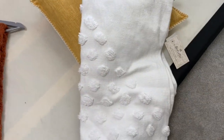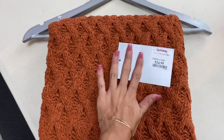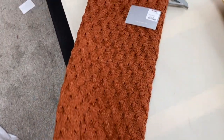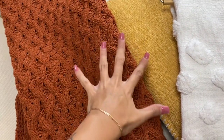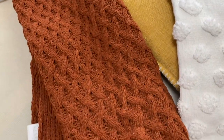Sheesh, guys. The only thing I got from TJ Maxx was my absolute favorite. It is $25, which is insane, but I fell in love as soon as I saw this throw blanket. It is pretty thick, such a beautiful color, and I had to have it. So I'm hoping that those colors are gonna be the main colors I will have in my room. Maybe a little plush pink, but we'll see.